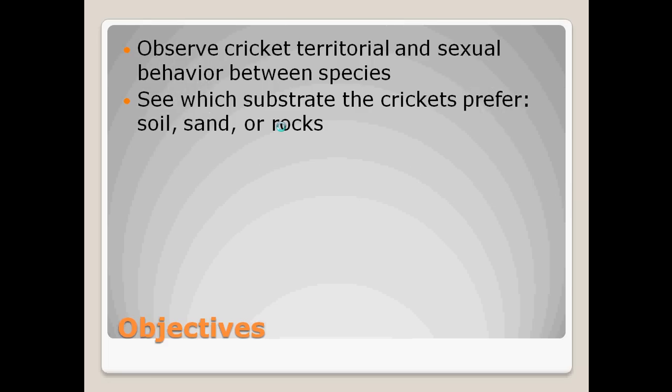In this lab, crickets were observed for their territorial and sexual behavior. The crickets being observed were house crickets. Crickets are different as far as physical traits when it comes to separating males and females. Females have ovipositors so that they can lay eggs, and males are the only ones who can chirp due to a special wing that they have. This chirp is important in attracting females for mating.